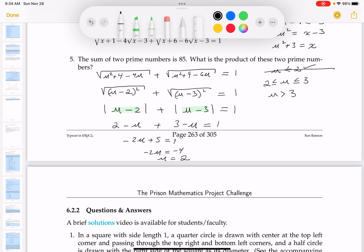Let me go for when u is greater than 3. What do I get? They're both going to be positive now. U minus 2 plus u minus 3 is equal to 1, and 2u minus 5 would equal 1, right? 2u would be 4, and u would be equal to 2. Well, that's not greater than 3, so this one makes no sense either.